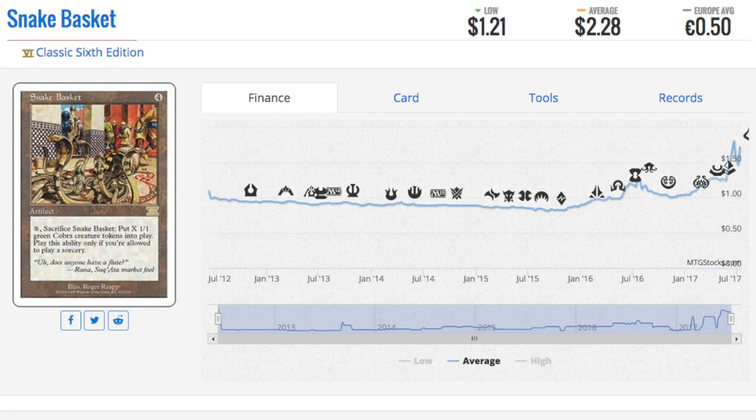Next, we have Snake Basket. Yes, this is not one that you expected to see today, but Snake Basket, to my understanding, was printed a lot in core sets. There's a lot of them. I don't know what set it originally came from, but I do know that 6th edition, probably 5th, 4th edition, it was in quite a few different sets. Mirage, actually. Now that I think about it, I think it was in Mirage.